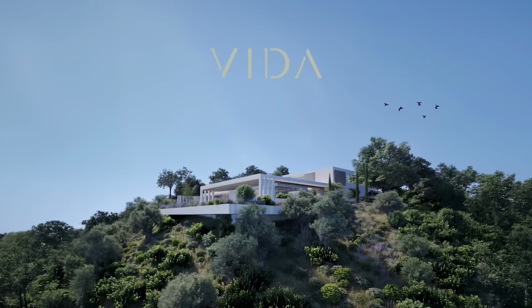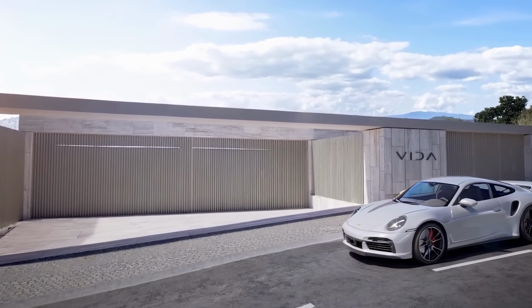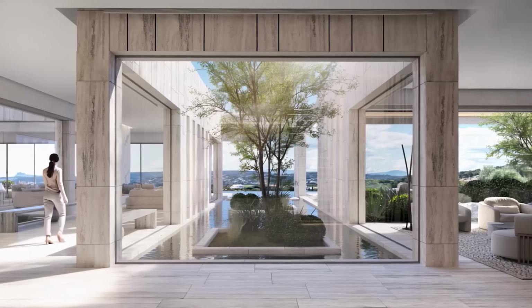Let's start with Villa Vida. What can we talk about? The idea of this project is to create spaces that are integrated into the ground. The villa is like hidden within the ground. The piece of land is very special.